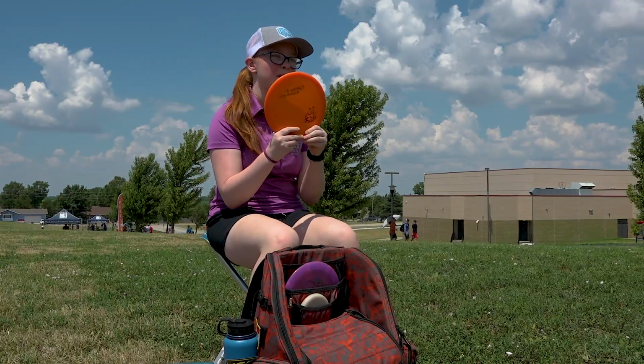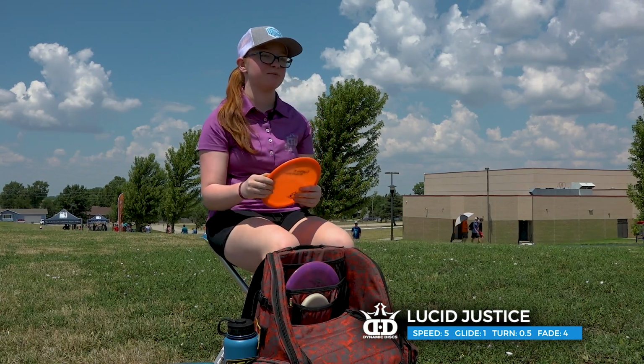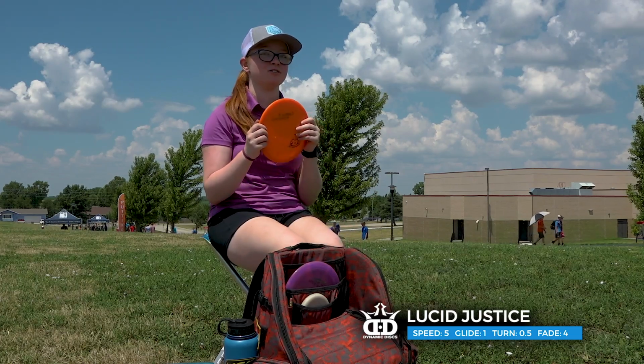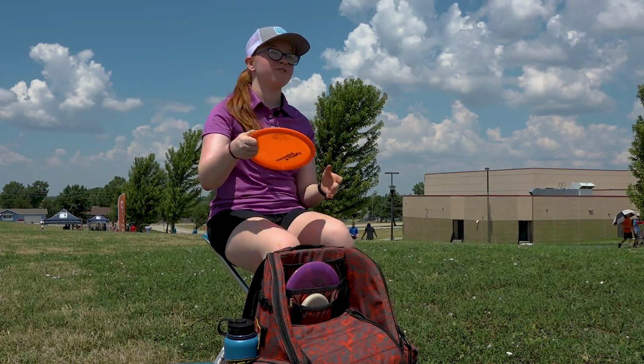Then I have my Whale Pants Justice, very situational disc. If I need something to just meat hook to the ground, I will grab my Justice because there's no way this thing is even flying straight. So I know it's going to fade to the ground real hard.